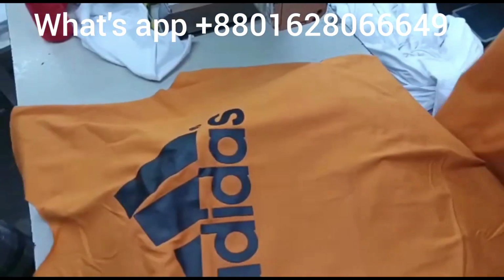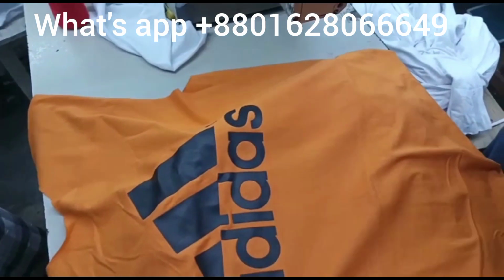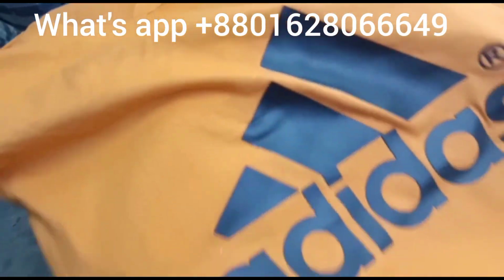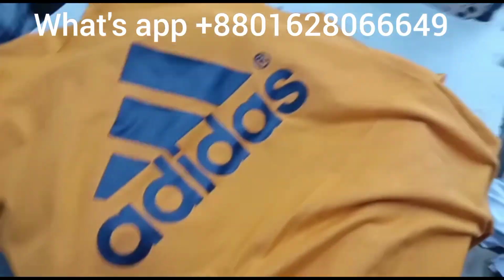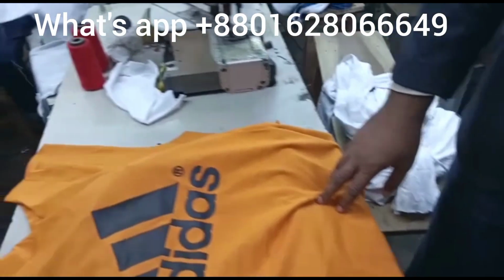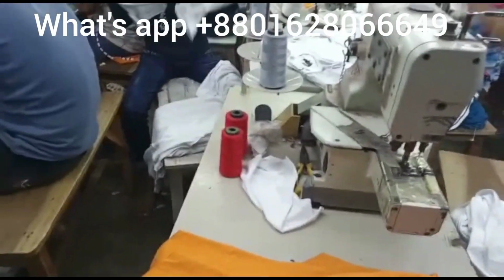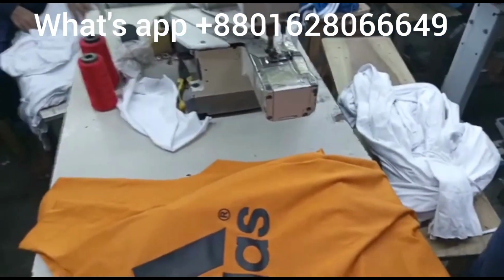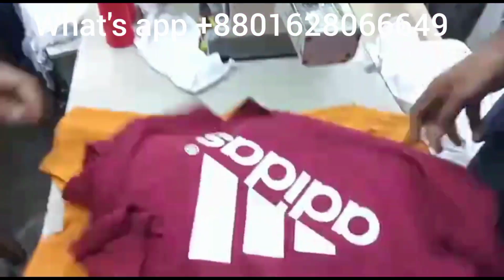Now you can see the Adidas t-shirts for the t-shirt production, how we produce our items. You can see most of the buyers are from the Philippines, Qatar, Kuwait. So now I'm telling you how you can order from me. Just give me the design, but minimum 500 pieces per brand. Minimum 500 pieces per brand we manufacture our items.